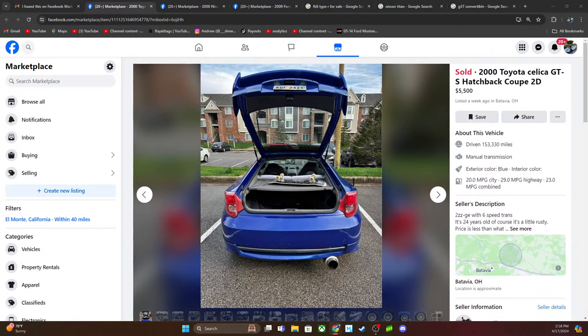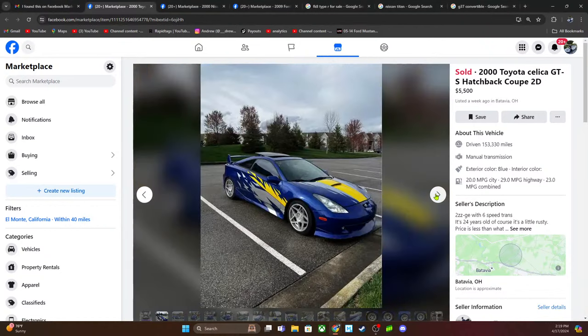2000s. What is this? Let me go. Sorry, I'm going through analytics on my stream. 2000s Toyota Celica GT hatchback. Sick. I love it. $5,000 for this fart can mobile. 153,000 miles. Wow. Okay.